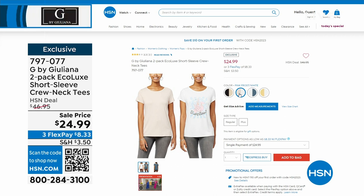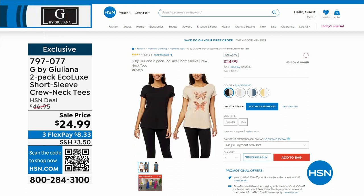One of them is graphic. And normally, Callie, with graphic tees, you don't get a nice quality t-shirt, but this is the opposite. These are all printed on Ecolux, which is my best-selling t-shirt fabrication. So cute. And they're on sale at $24.99. They're typically almost $50 for the two-pack. They're $24.99.